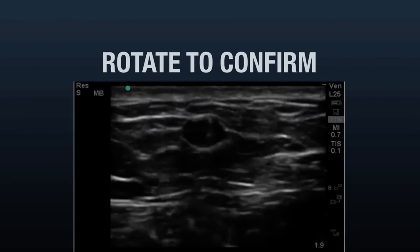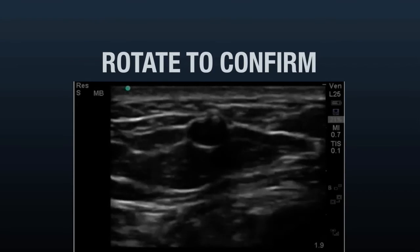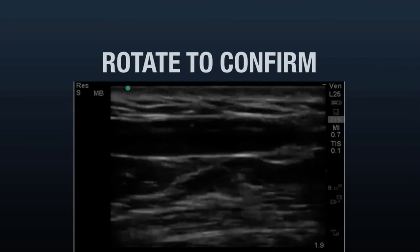You can also rotate the probe. If it looks like the needle tip right here is in the vein in the short axis view, you could rotate 90 degrees like this, and you can see that now definitely the whole needle is in the vein.